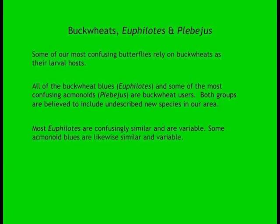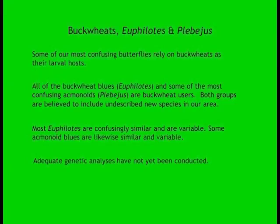Most of the Euphilotes are very similar, very confusingly similar, and they're variable. And some of the Aquanoids, the Aquan blue and the lupine blue, likewise are somewhat variable and pretty hard to tell apart. And the first thought people have is, well, let's do genetics. We'll figure these out by genetics.